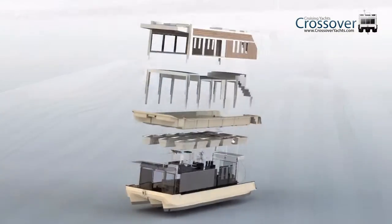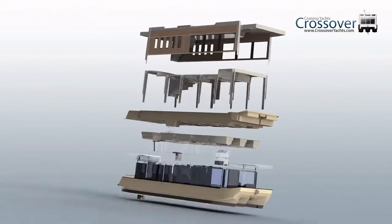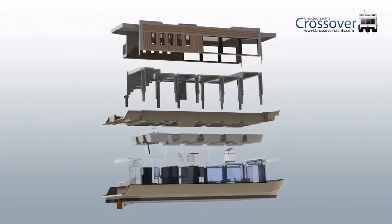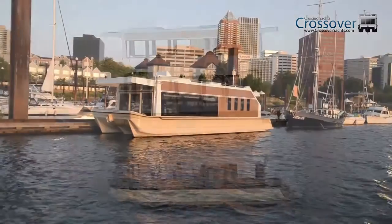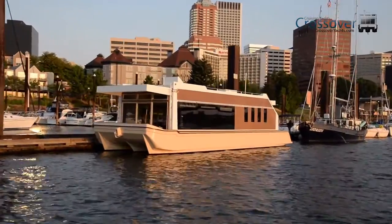Structurally, we have a unique system of molded fiberglass unibody construction. Our fiberglass construction is low maintenance and it lasts a very long time. So inside and out, the Crossover feels like a yacht instead of an RV.